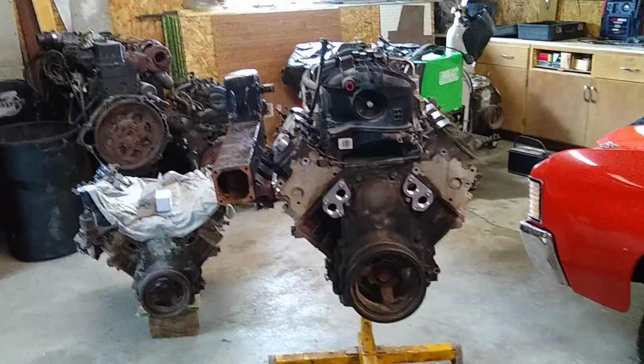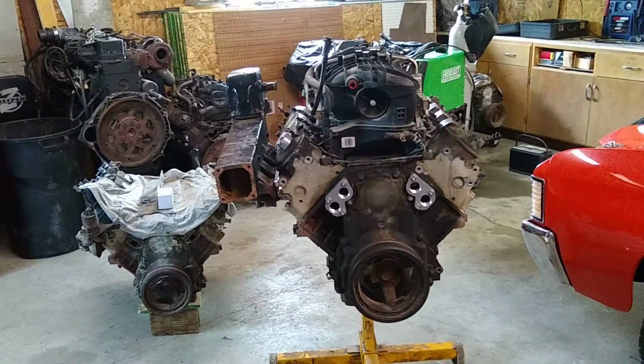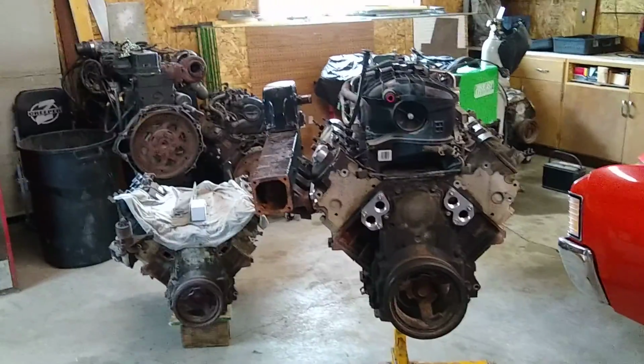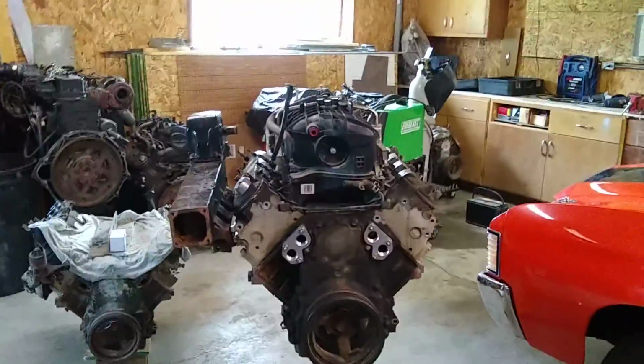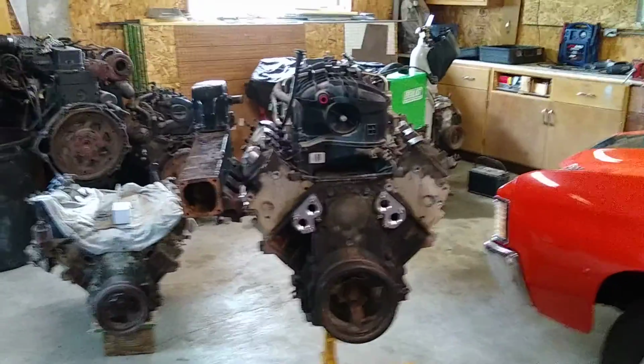Ideally, it would probably be a small turbo diesel engine, like a 4-cylinder turbo diesel. That would be perfect for this project. If you point me in the right direction of one that's readily available and cheap to purchase, then I'd be right on it. But there's not.